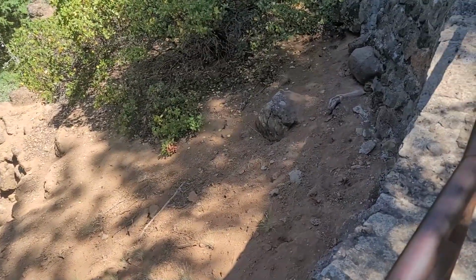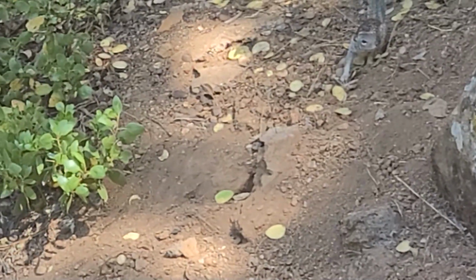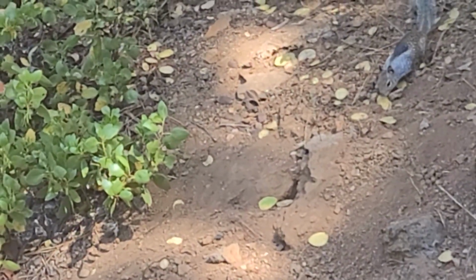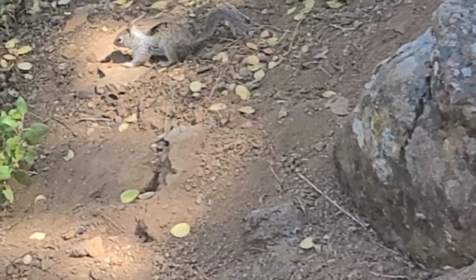I got a squirrel coming around here again. Where is it? Squirrel. It's okay, where is it? There it is. Wow, I'm terrible at this. Squirrels.